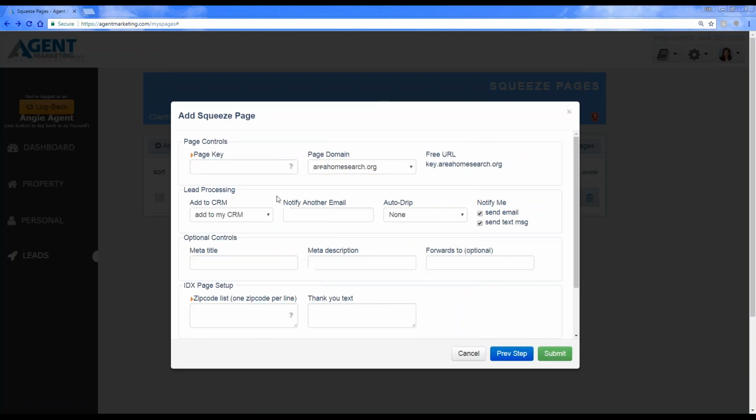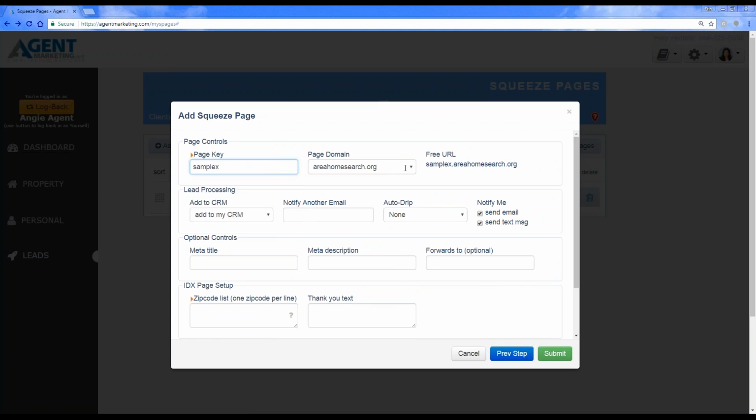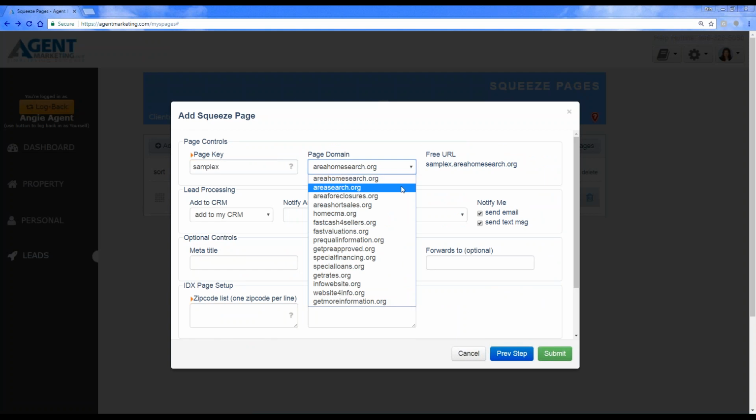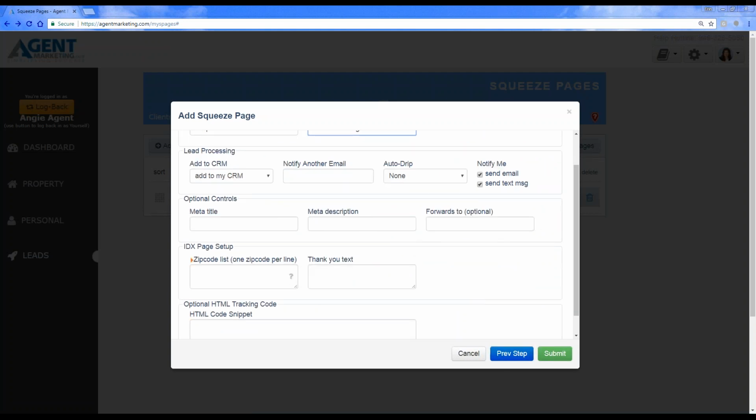So say that I was going to do the IDX one. I'm just going to do sample and put an X here. And then for our page domain, we can just do area search, and we'll just leave all of that as is. And what you can do too for the IDX page setup, this is going to give you your zip code list. You can enter in all your different zip codes. So I would do 92656, 92677, 92688.